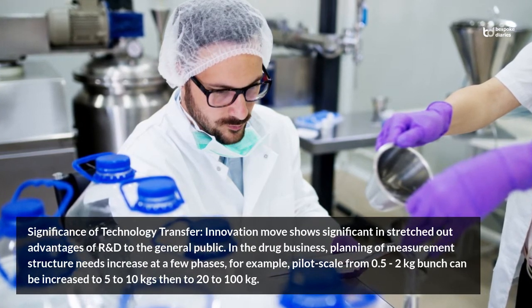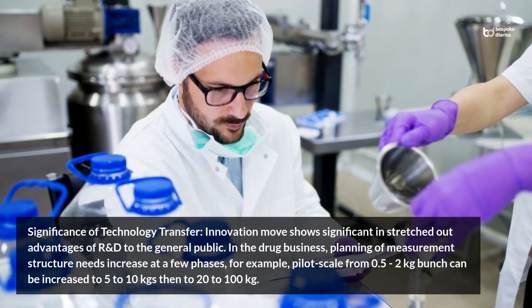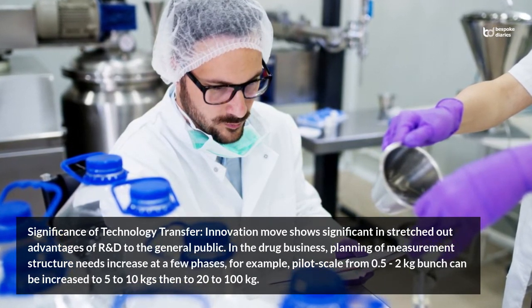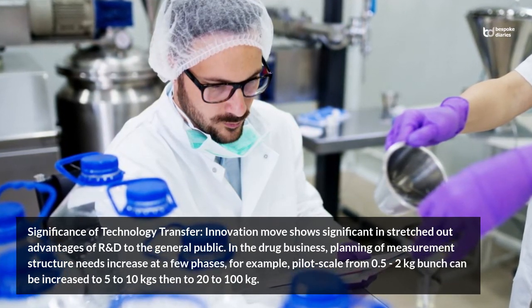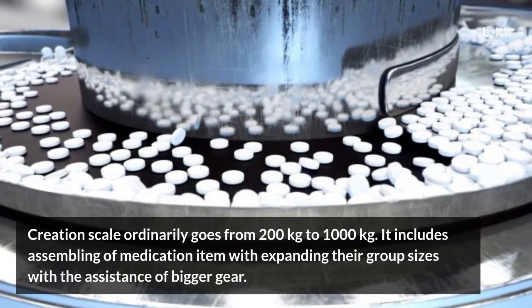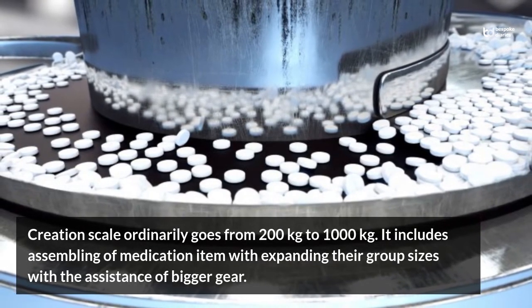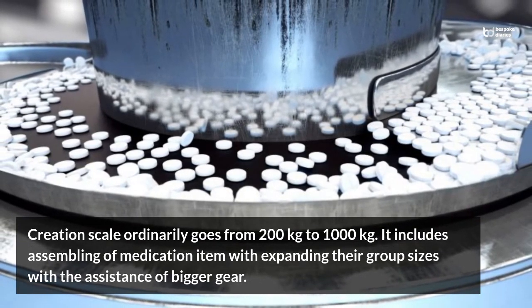In the drug business, planning of measurement structure needs increase at a few phases. For example, pilot scale from 0.5 to 2 kg bunch can be increased to 5 to 10 kg, then to 20 to 100 kg. Creation scale ordinarily goes from 200 kg to 1000 kg. It includes assembling of medication item with expanding their group sizes with the assistance of bigger gear.